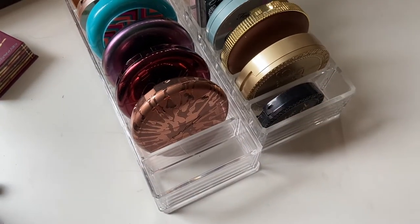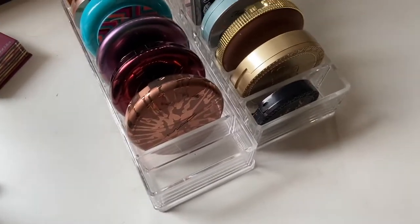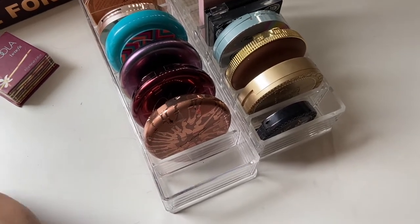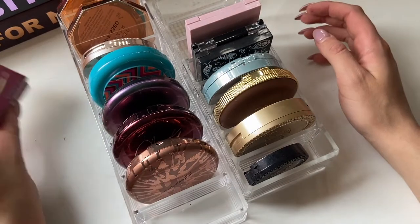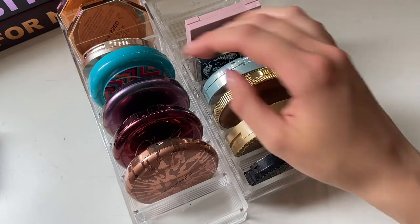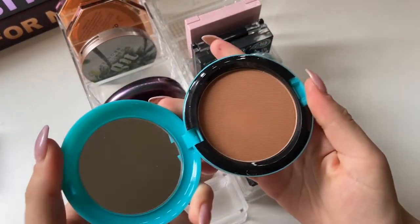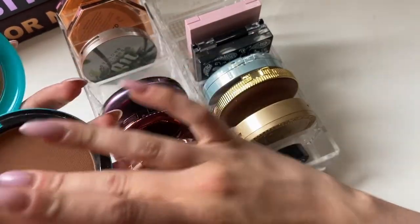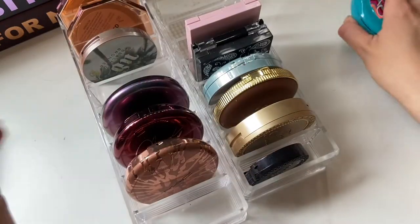Let me zoom you out and see if you can see a little more. There we go. That's a little better. Let's see. This one by Patrick Star and MAC, the Give Me Life bronzer. Ooh, I thought I was going to get rid of this, but actually I kind of like this. Bronzers get me. Okay, I kind of like that actually. I think I'm going to keep this one.